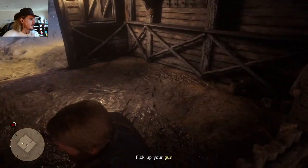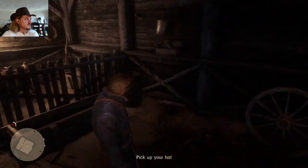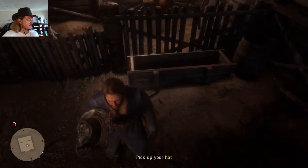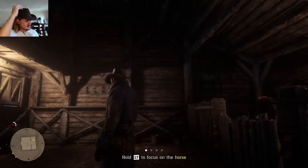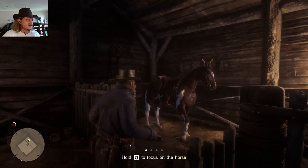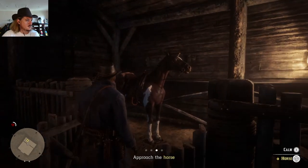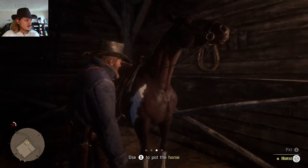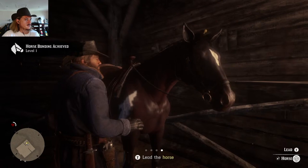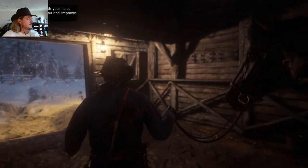Pick up your gun. Where did I put it? Okay, seeing the gun is not the easiest thing. That glimmer could be a bit more. Pick up your hat. Where's my hat? There we go. On the floor where I can't see it. Got my hat. Focus on the horse. Whoa now, easy. All right, boy. Come, let's go. You're all right. You're gonna be just fine.